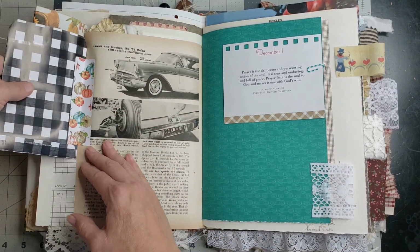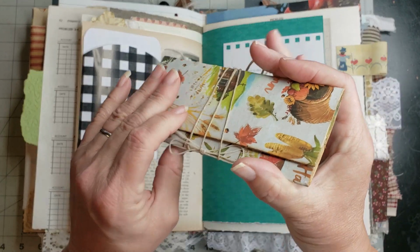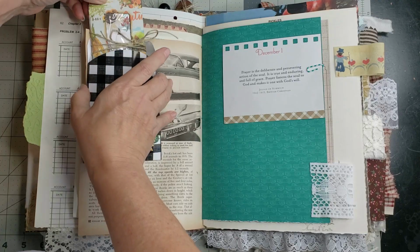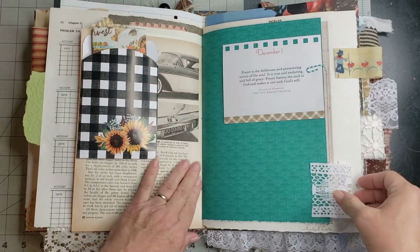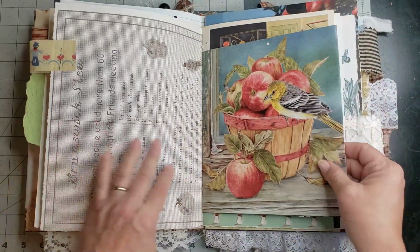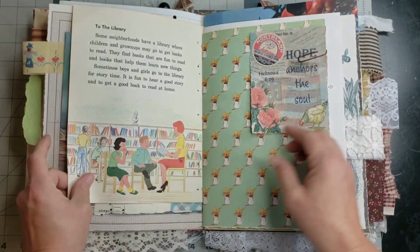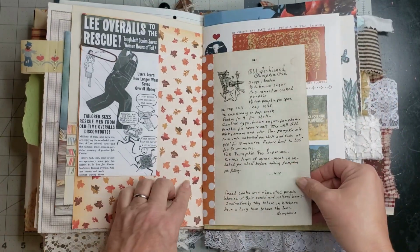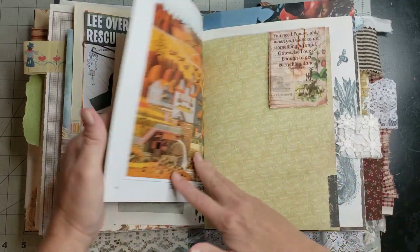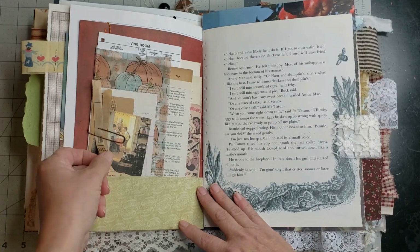This is a little pocket that flips open, and then inside you have like a little booklet type deal. So this unfolds. I'm not going to unfold it, but I made that out of a pasta box. Maybe I'll have to do a video and show you how I did it. Love this old-fashioned pumpkin pie Charles Wysocki page. A little scrappy do there.